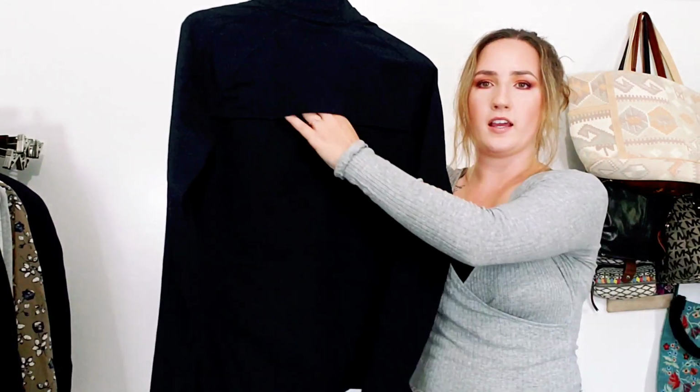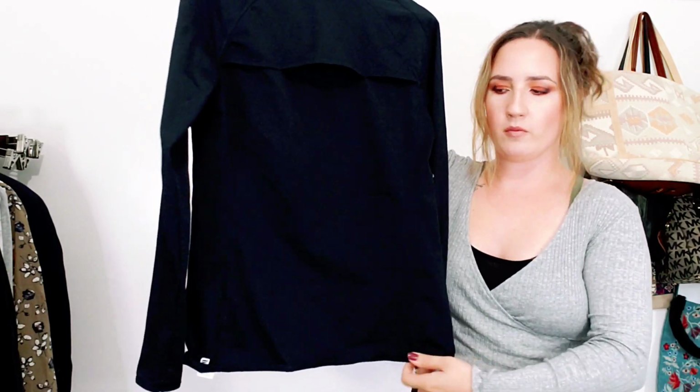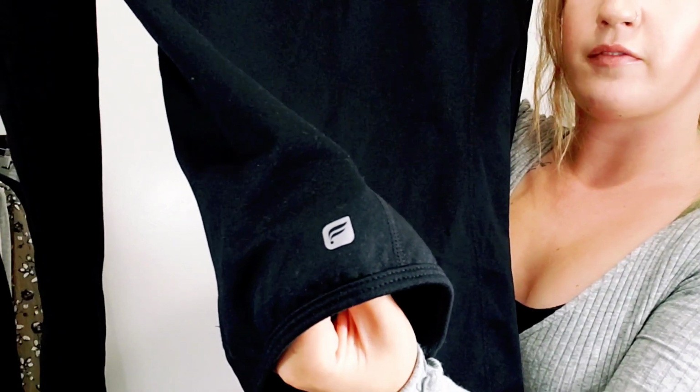And then it's got a vented back. So I would consider this a running jacket. It's kind of a longer length, which I know some people look for. Got the Fabletics logo on the back. Luckily, this does have the tag. I should be able to look up style name for this one, but definitely recommend Fabletics jackets.